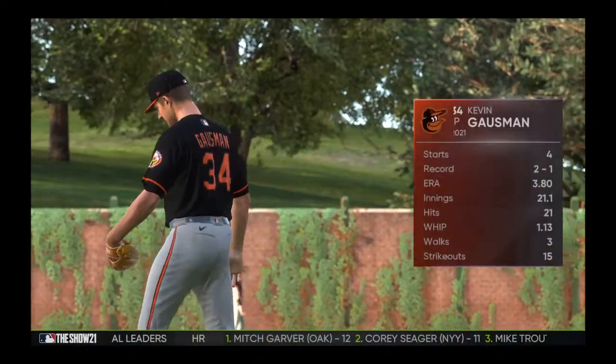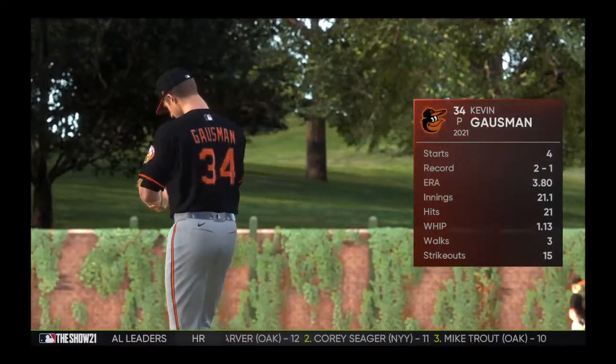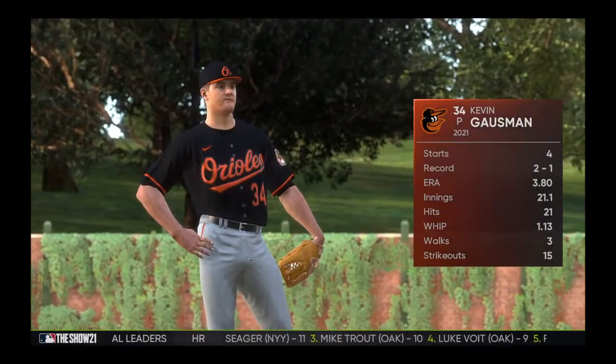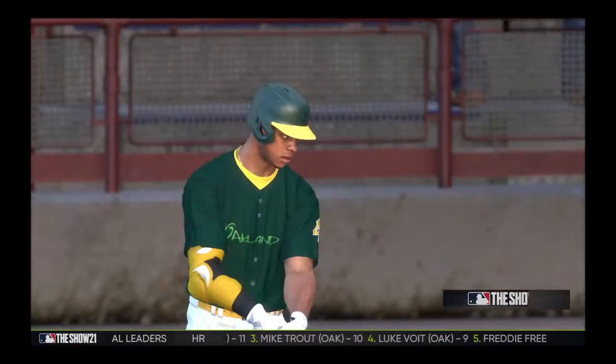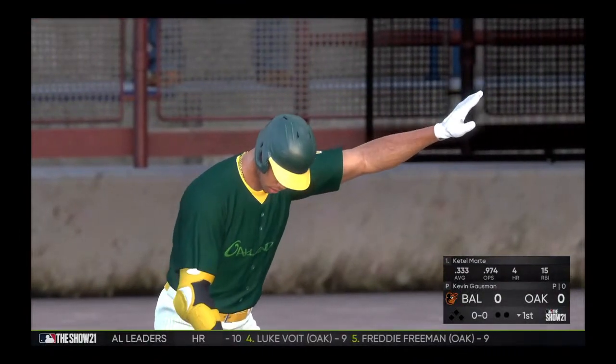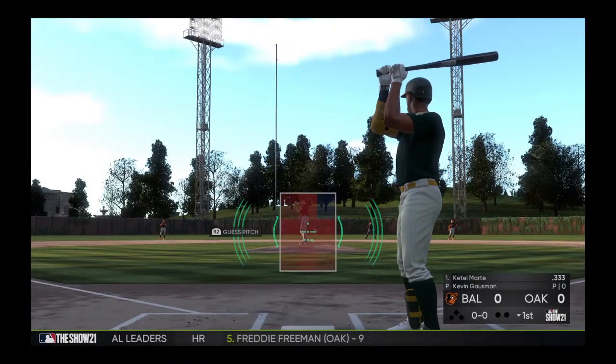Kevin Gausman will be the starter for the O's in this contest. What's your take on him, Dan? Well, with a guy like him, you're just looking for quality innings. Usually he'll give you 6 or 7, and he keeps the team in the ball game. And when you think about it, what else do you really want from your starter? He's capable of shutting a team down and dominating, but that's not what's expected of him all the time.